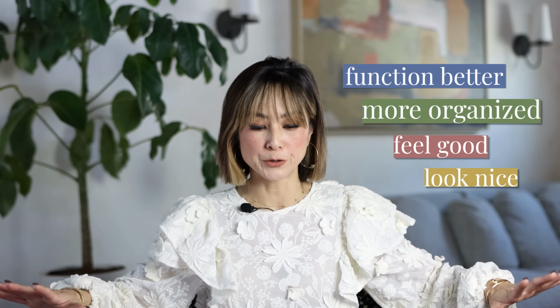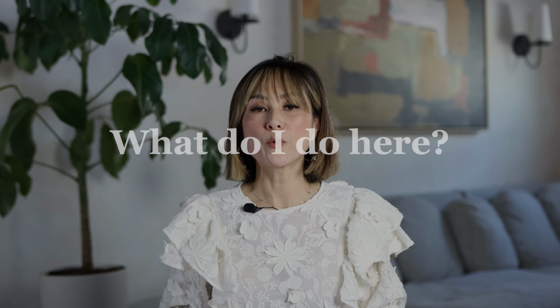I want you to walk through every room in the home and take notes of how you use the space. If it sounds like a really daunting challenge, that's actually a clue to me that you need to feel more mindful in your space. If you're grabbing a notepad right now, you're like, Julie, let's go, let's do this. I want you to first ask yourself, what do I do here?